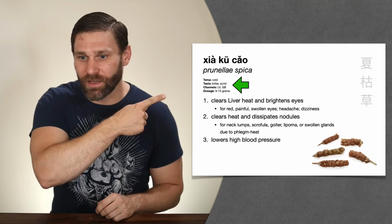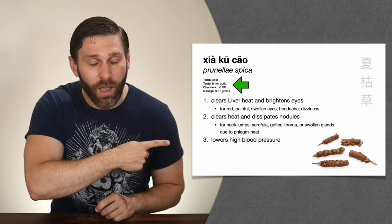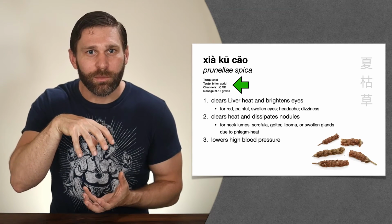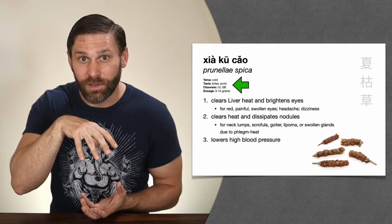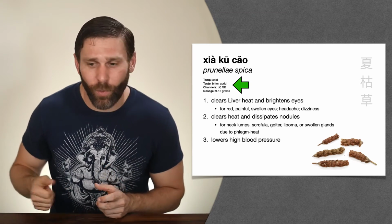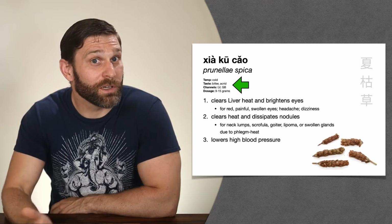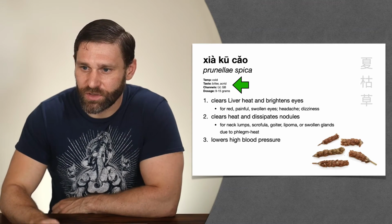And that's very good for things like liver heat eye problems, and it's really good for things like lowering high blood pressure. But it turns out if you have a Nalgene bottle or something and you put 15 grams of xiakucao, it's going to fill up most of your tea bottle just with the 15 grams of xiakucao. There's barely any room for water because 15 grams of xiakucao actually takes up a lot of space. So that's kind of annoying, but it turns out for xiakucao, you do need a larger dosage.